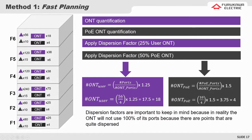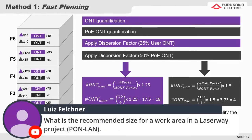Okay, thank you, Talita. Thank you, X, for the question. We have a couple of questions from Luis. The first one: what is the recommended size for a work area in a Laserway project?